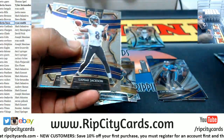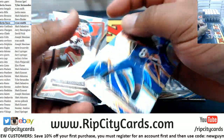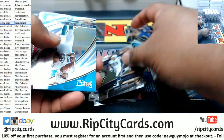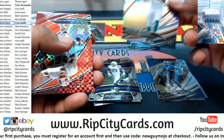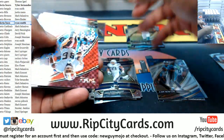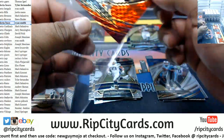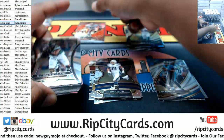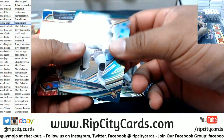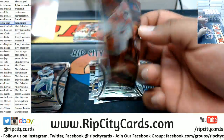A crack. Crowder Jets refractor. Lamar Jackson refractor. Preston Williams rookie refractor for the Dolphins. Put that with the rest of the refractors. Sean Taylor, rest in peace, for the Redskins. That's number 249. You got Juan Thornhill of the Chiefs.